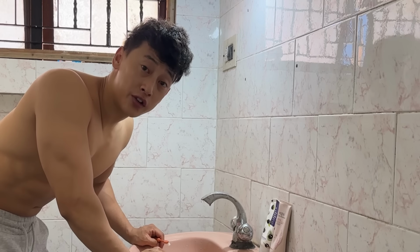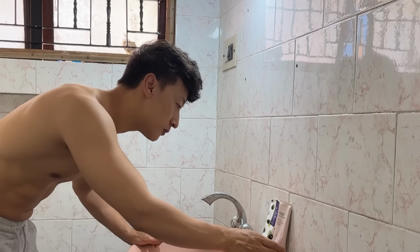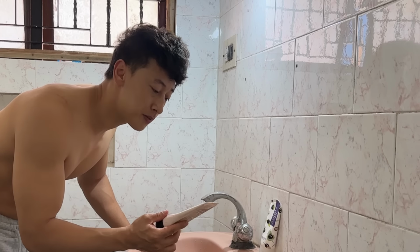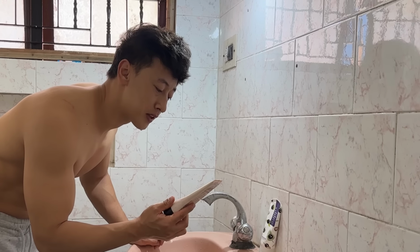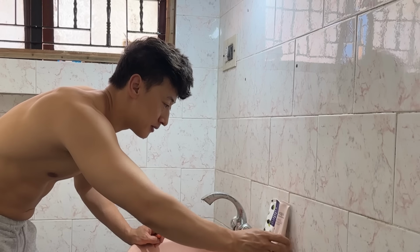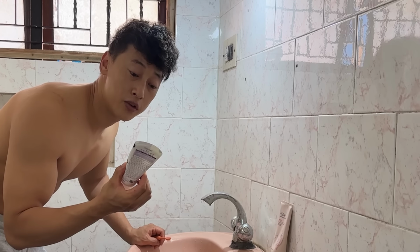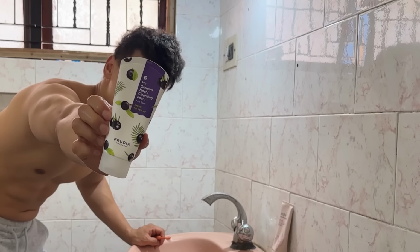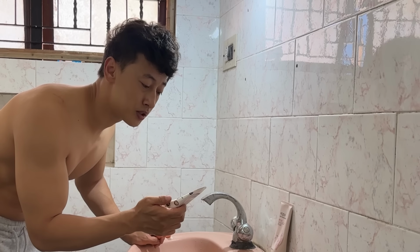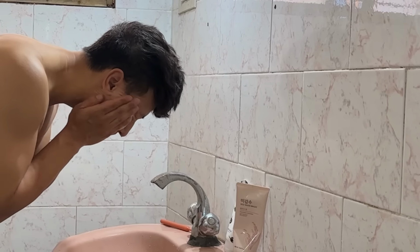You must be also wondering what kind of face cleanser I use or face wash I use. So I've got these two. Both of them are Korean products. One is this one, rice water bright. I got it online, and the other one I got as a gift from a beautiful girl from Chennai. This one, it's really good. They are amazing. If you want it, I can put the link in my description as well.